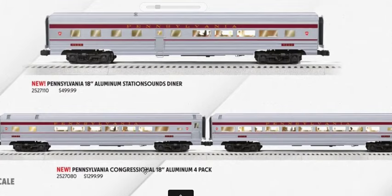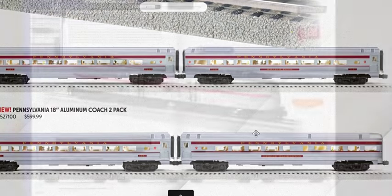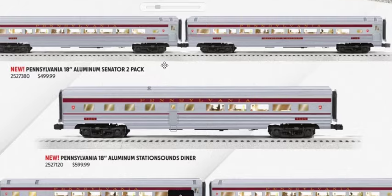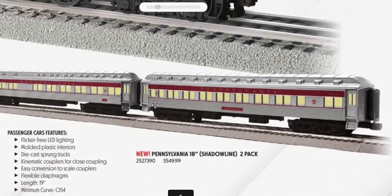Priced at $1299.99 for the standard 4-pack, $599.99 for the add-on 2-pack of coaches, and $499.99 for the diner with station sounds, these 19-inch long cars require 054 minimum curves. Next is The Senator, led by number 4877 in the classic 5-stripe Tuscan red scheme. The passenger consist is identical to that of the Congressional, except for the paint scheme, and the option of an additional 2-car 18-inch heavyweight set for $549.99.